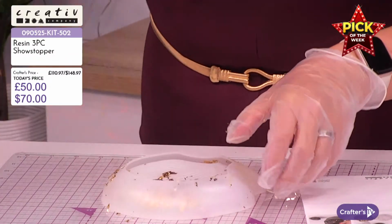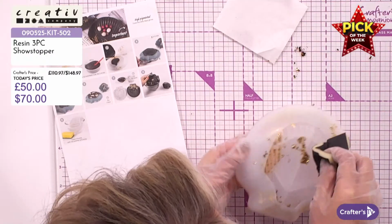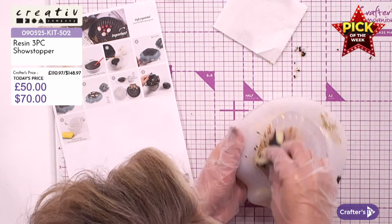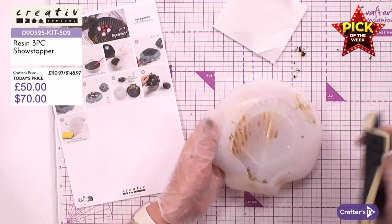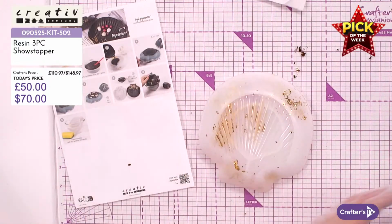Right, look, now if you don't want this extra there, I didn't mean to put it there. Let's give it a bit of a rub, take a little bit of that excess off, so now we've just got a little bit of gold powder in the base there, right? By the way, this even comes included. Okay, now we're ready to mix our resin.